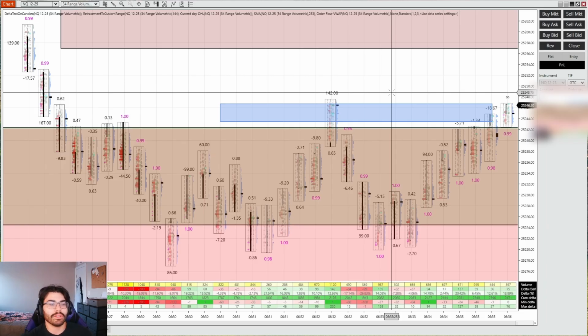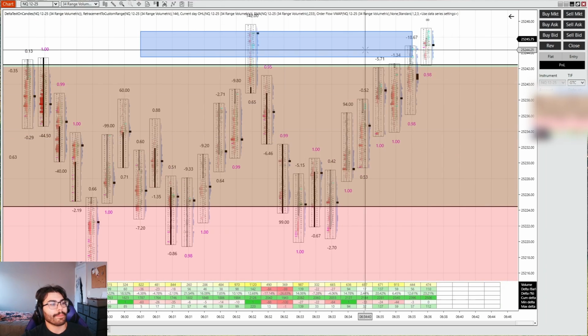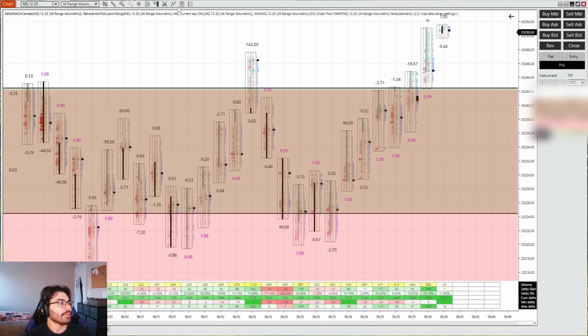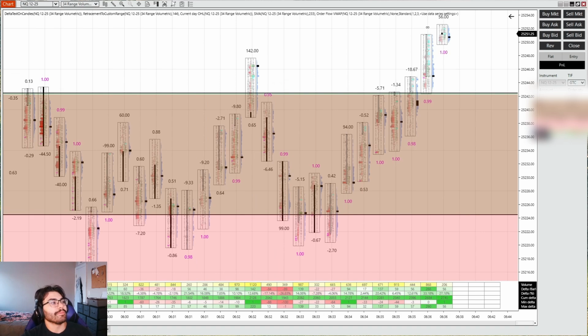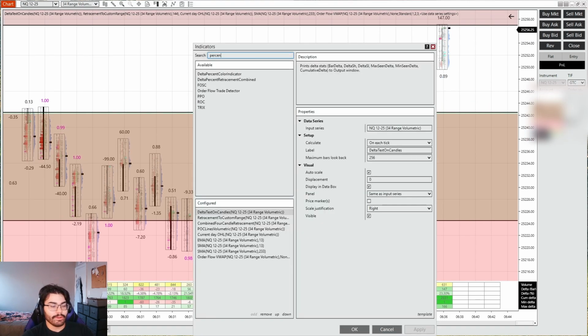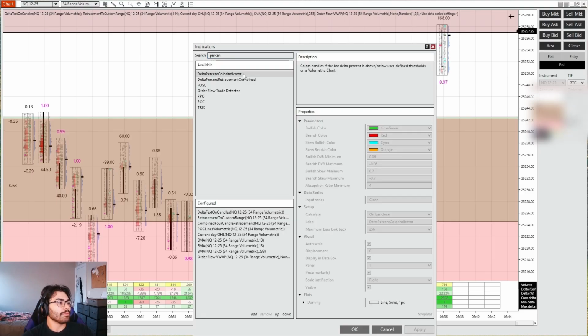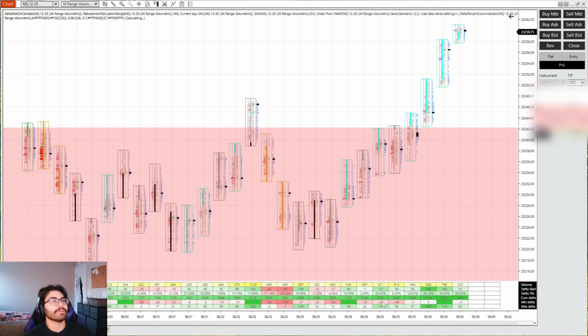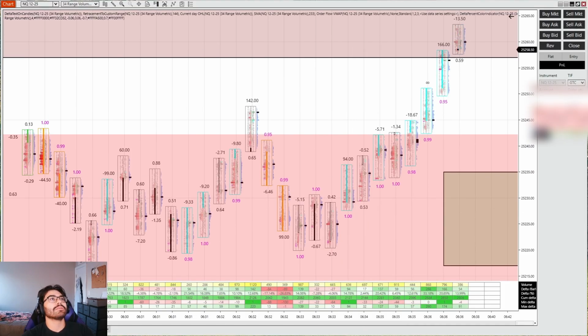Yeah, we might keep pushing up, which is fine. I'm putting on my one indicator, the delta color percent on each tick. We are in that retracement area on the 144 now for potential shorts, so I will be on the lookout for that.